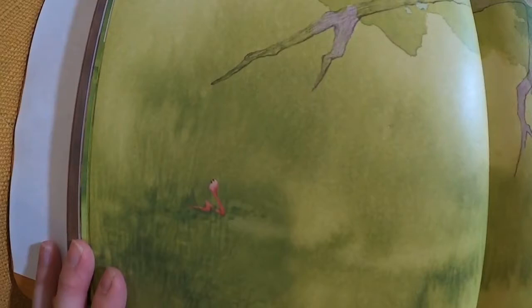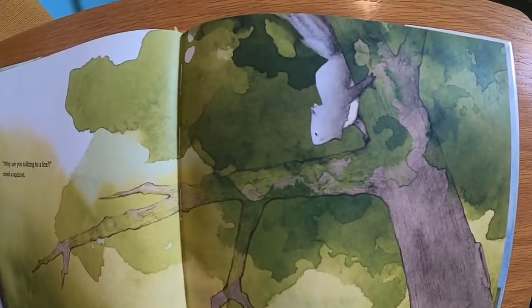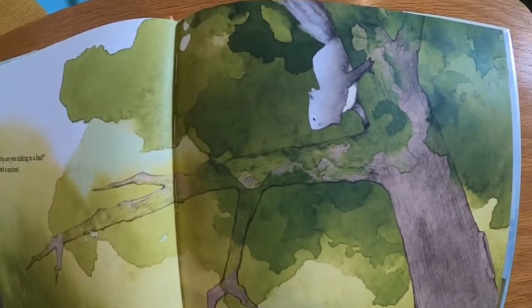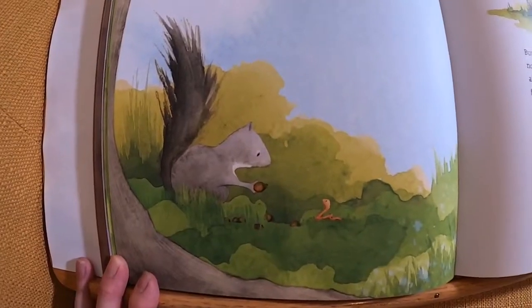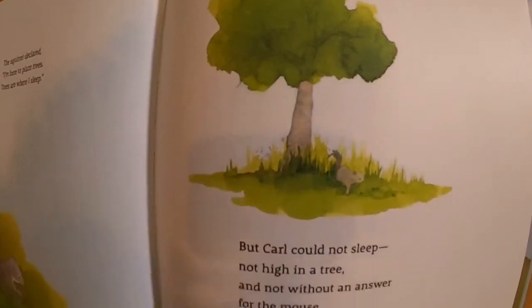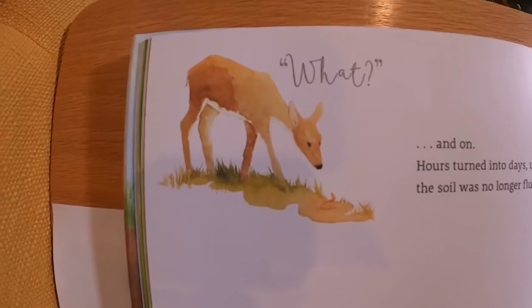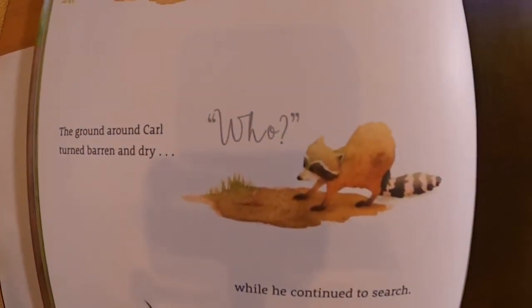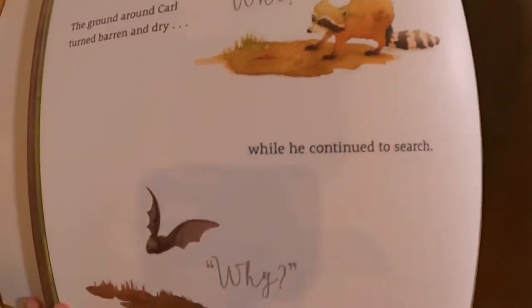"Why are you talking to a fox?" cried a squirrel. Carl was startled. "Because the field mouse is waiting and wants to know what I'm here for." The squirrel declared, "I'm here to plant trees. Trees are where I sleep." But Carl could not sleep, not high in a tree, and not without an answer for the mouse. He pushed on. "What?" And on. Hours turned to days until the soil was no longer fluffy. The ground around Carl turned barren and dry. "Who?" While he continued to search. "Why?"